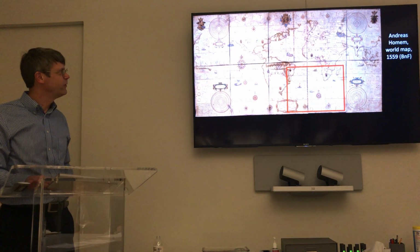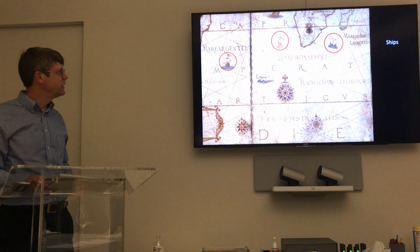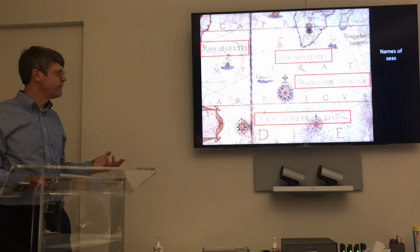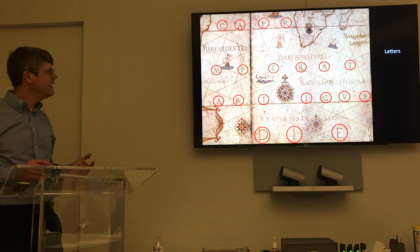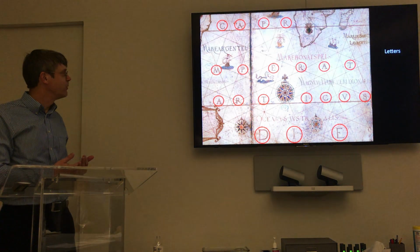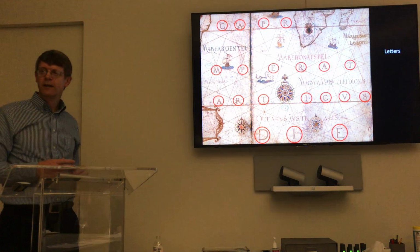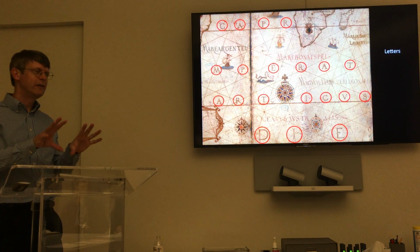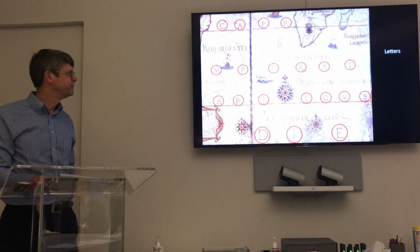And he pursues a very similar strategy in the South Atlantic. So some compass roses, ships, sea monsters, the names of the seas, which again are helpful, it's geographical information. But then the way he writes the names of the Tropic of Capricorn and so forth, and the Arctic Circle, or the Antarctic Circle, seem designed to, they're large and spaced out in a way so as not to leave any substantial part of the ocean or the map blank.